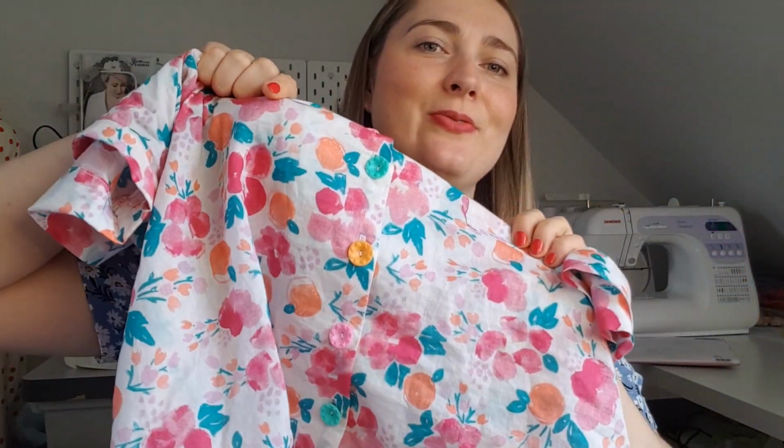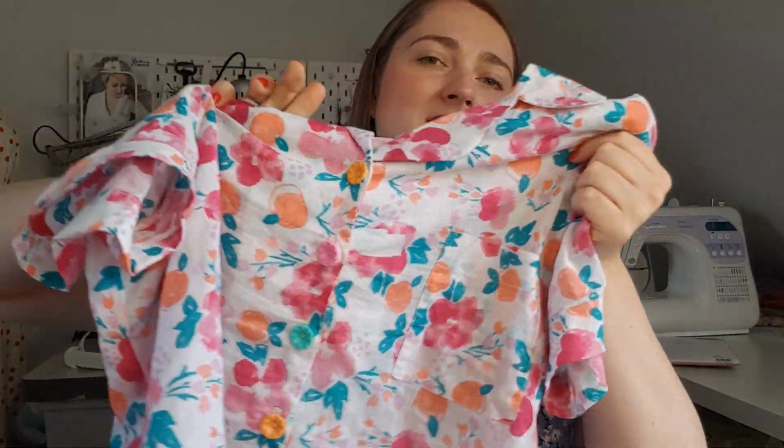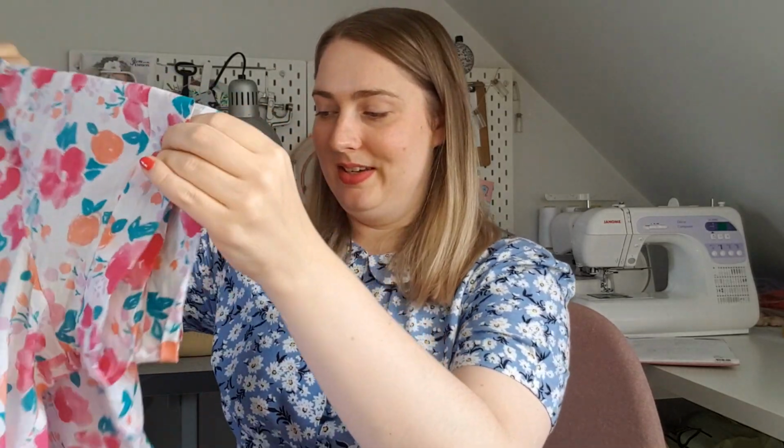Oh, and these buttons, they were from an old Molly Makes magazine, like a free gift. And I thought, seeing as there were 3 colours, I would do 6 buttons, 2 of each. I just thought they were cool. I do like that with pyjamas, you can go a little bit more wacky.